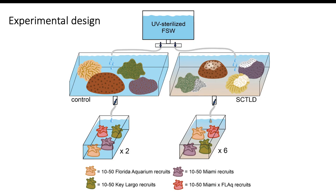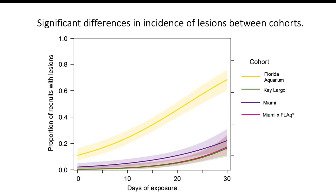So what did we find? Although unfortunately some recruits from each cohort did develop lesions and eventually die from those, the recruits from the Florida Aquarium, which you'll remember have two rescue parents, two parents naive to disease, had significantly higher incidence of disease than any of the other cohorts, all of which had at least one, if not two, endemic parents.